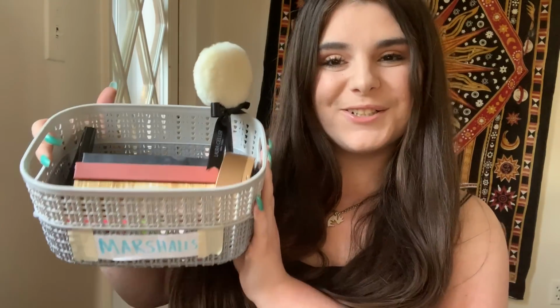Okay, so that is the makeup from TJ Maxx. So now let's talk about the makeup from Marshalls I have in my little bin here. And let's get started. I just have notes of prices and everything, and that's what I'm looking down at here. Let's start with my Laura Geller products because I have quite a few.